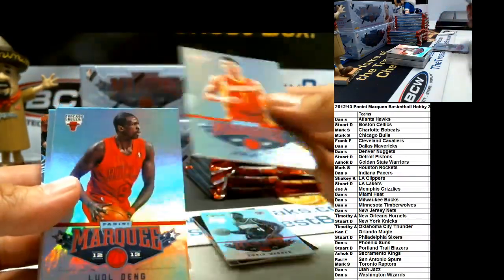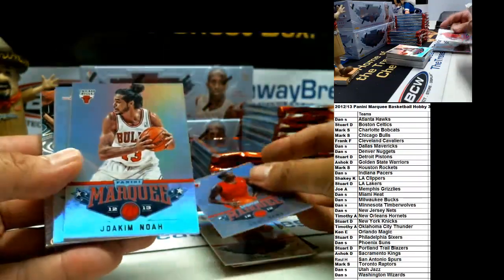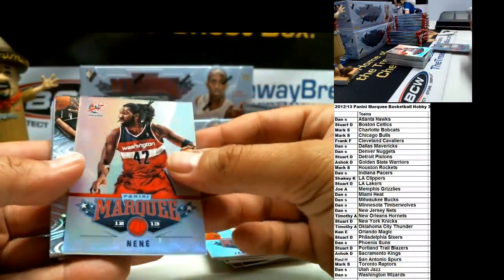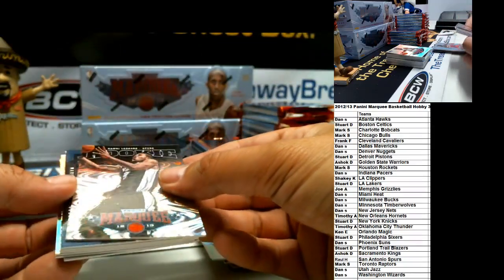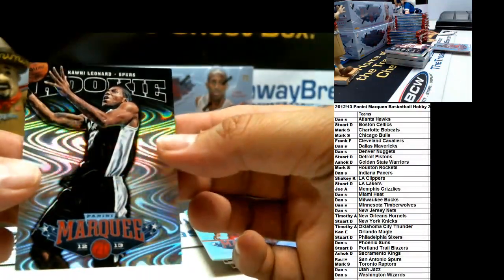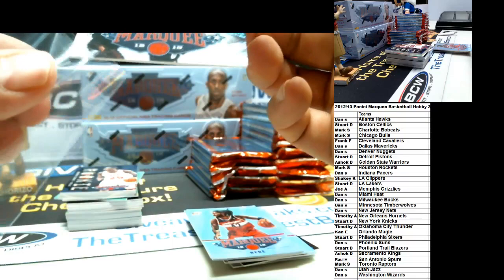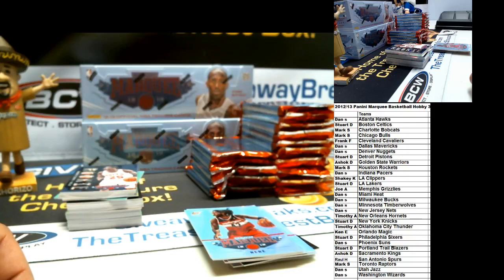Jeremy Lin for the Rockets. Luol Deng for the Bulls. Noah for the Bulls. James Harden for the Rockets. Nene for the Wizards. And a Leonard rookie for the Spurs. That's a cool card. Congrats to the Spurs.